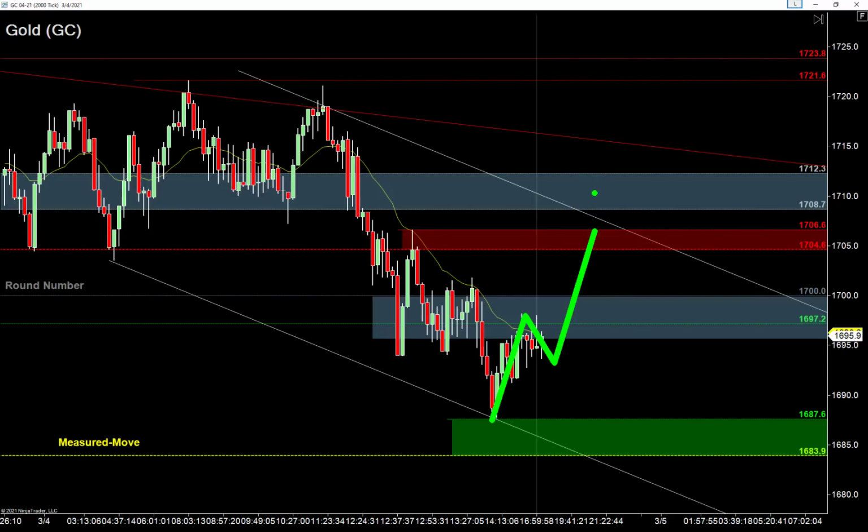So what I'll try to do is see if I can get some of these bears to commit. Let them try once, let them try twice. Once you see that shallow pullback, that higher high in price, now you've got that trap low and you can hit them right where it hurts, buying right into those stop losses.